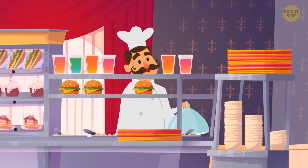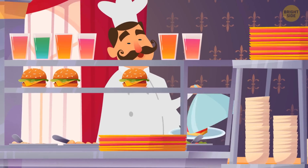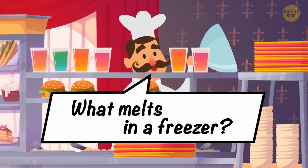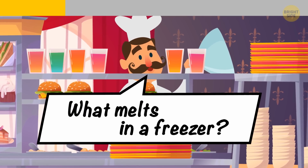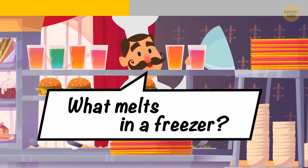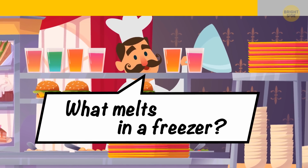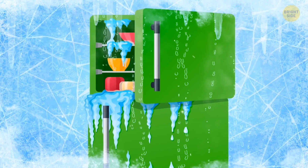The cook offers Stuart a deal. If you guess my riddle, you'll get a double dessert. Stuart agrees. Here's the riddle. What melts in a freezer? The frost when the freezer is switched off.